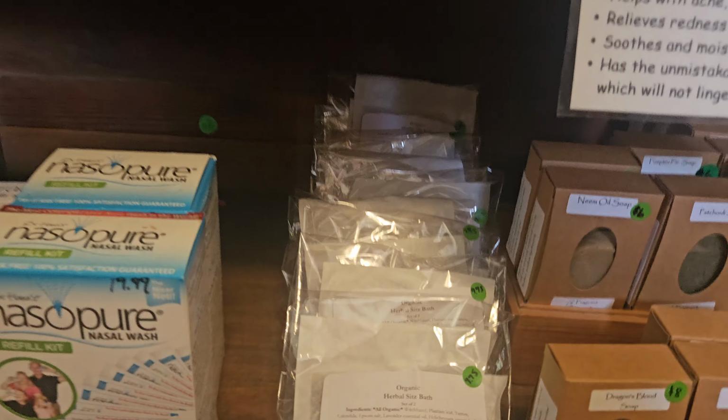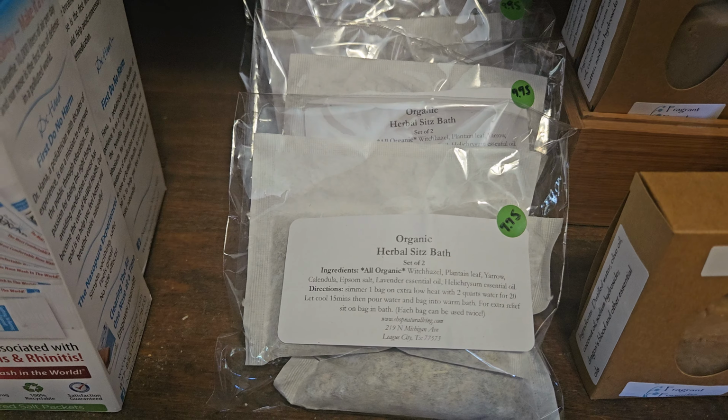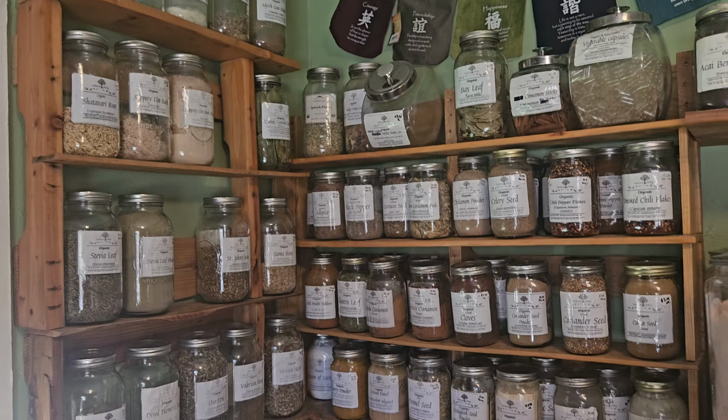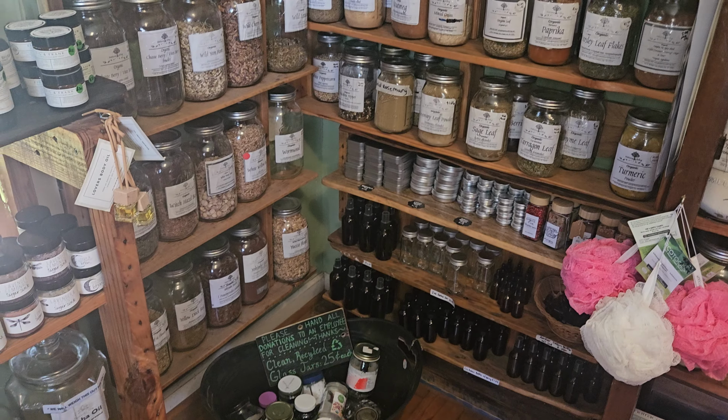and this amazing herbal sitz bath. Can't say enough about it. Great for postpartum moms, hemorrhoids, anything that you need to heal up there. And then of course we will have more of our spices coming back on our spice rack by this weekend.